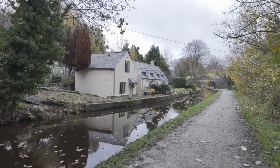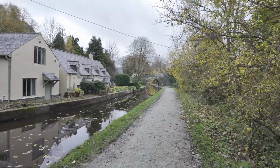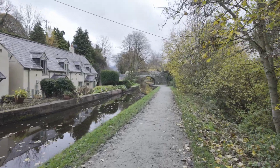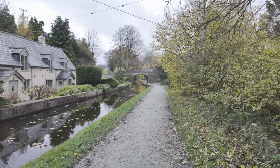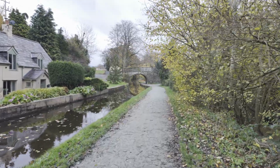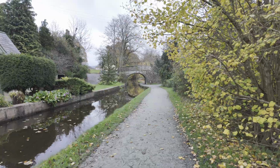Anyway, we walk through here. We'll come off the canal here, and I'll show you the pavilion where they have the International Eisteddfod. Pavarotti's played here. I think James were here this year, and some other big bands. I'm not sure, but I think even Rick Astley played here.